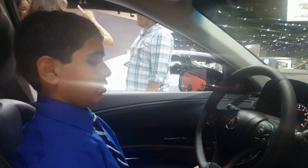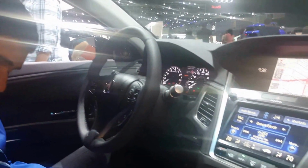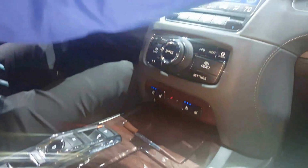Now you're looking at the rest of this interior. This is one nice looking car. You have beautiful wood grain accents and heated and cooled seats. The dashboard has really nice soft touch graining materials and it's leather padded right here.